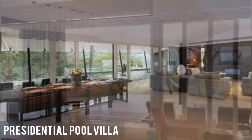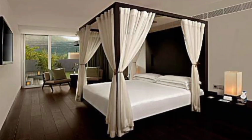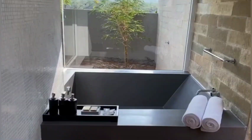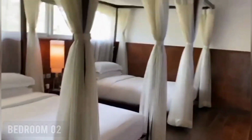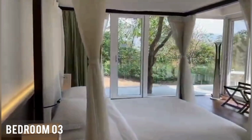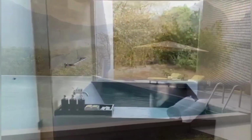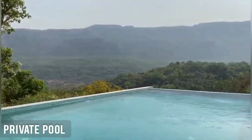This is Presidential Pool Villa. A 3,500 square feet luxurious villa offers a spacious living room with a glass wall to enjoy the classic view, and 3 bedrooms. Bathrooms are well designed with a bathtub and open air shower. You will also get a personalized wellness associate as part of this villa. To enhance your experience, the villa offers a private pool which has an amazing view of the Western Ghats.